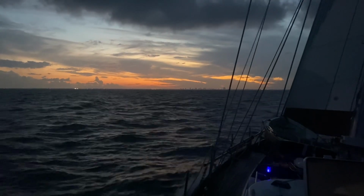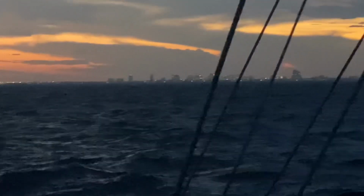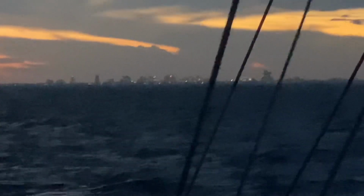So as the sun set, West Palm Beach appeared on the horizon. And soon enough, we were back in the inlet and back to our spot. So here we are back in Palm Beach, safe and sound. Hurricane season is upon us. Donna is ready to fly home. Everything's cool with the house. I get to work on the engine and get everything back ship shape, so hopefully by next season we're ready to go.